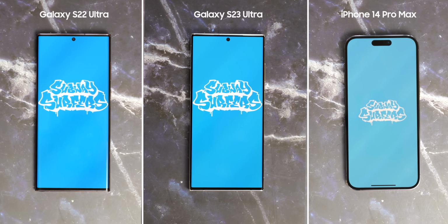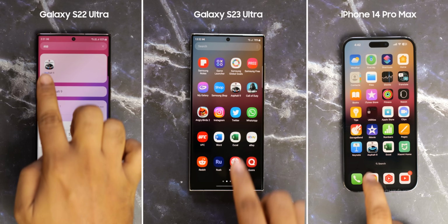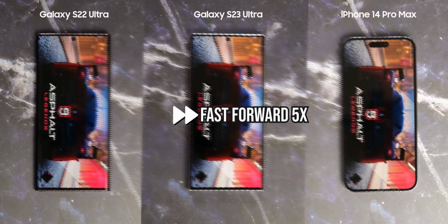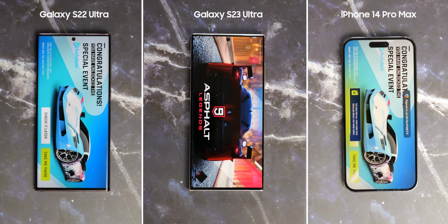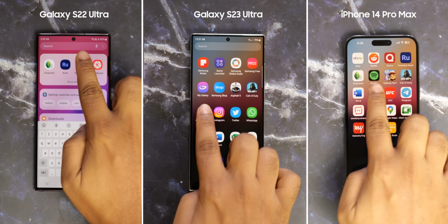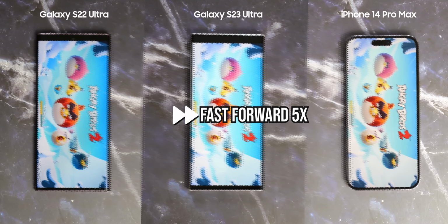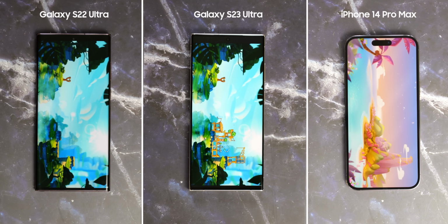Next we have gaming, starting with Subway Surfers, and the 14 Pro Max loads it faster. Asphalt 9 is a heavy game for racing fans, and surprisingly, the S22 Ultra opens it faster than both the latest phones. The S23 Ultra for some reason was the last. Then we have Angry Birds 2, and the S23 Ultra managed to load it faster than the rest.